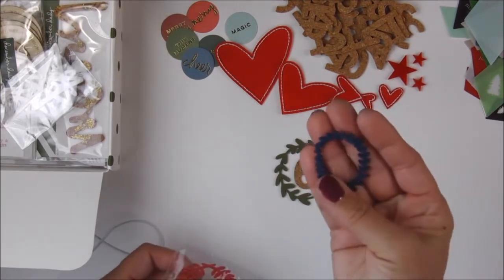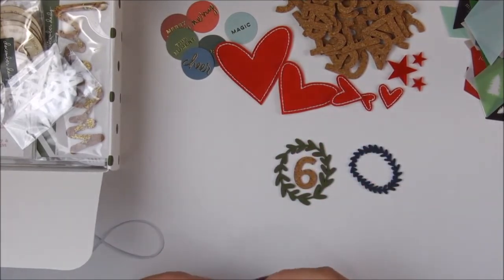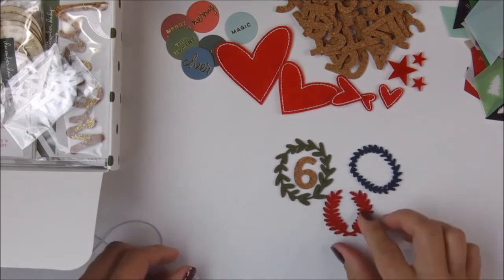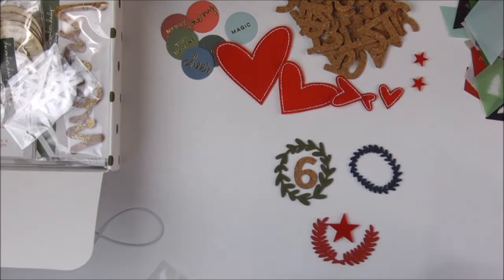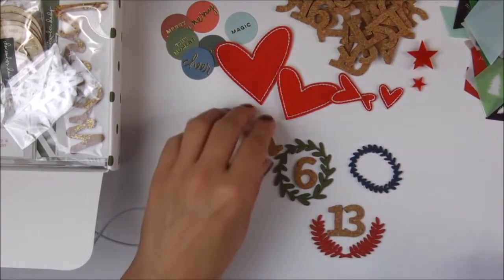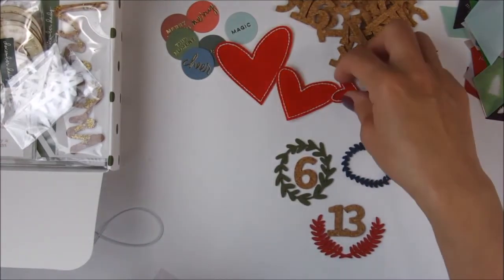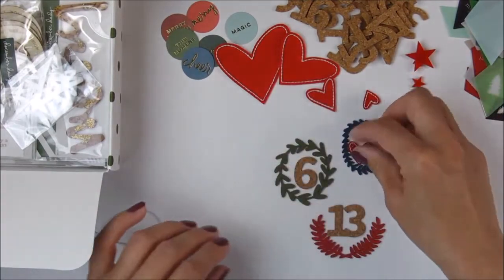And here you have a blue one and a red one. And I like all 3 of these colors. Very pretty. You could put a star here if you wanted, or a number. Look at that. Isn't that pretty? Oh, you could even put, let me see, one of these stars I bet fits in, or one of these hearts fits in here.